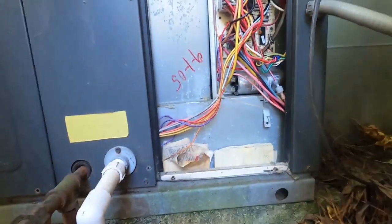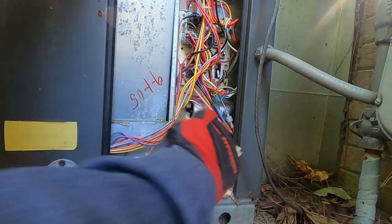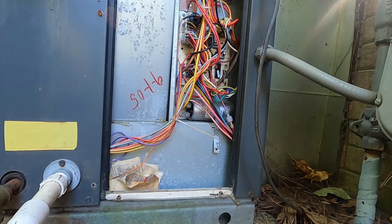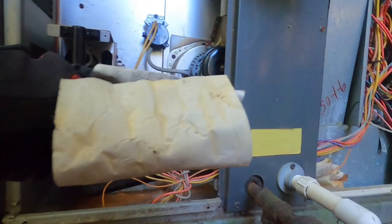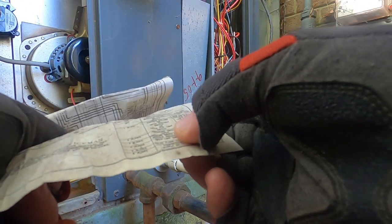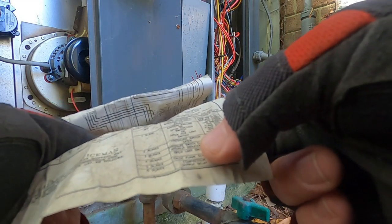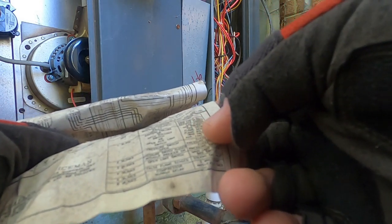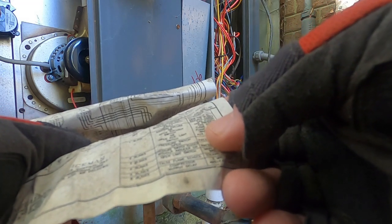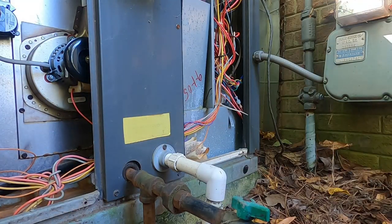We've got a call from the thermostat, and we've got a one flash down there on our board, and I can't remember where the fault code list is on this unit. Is there a list in here that covers my fault codes? Maybe it's on this piece of paper right here. Let's see what we got. One blink is going to be ignition failure, or open rollout switch, or open auxiliary limit switch. Check your gas flow, gas pressures, gas valve, flame sensor, flame rollout, bad switch, auxiliary limit open. So let's figure out which one of these is the problem.